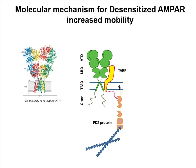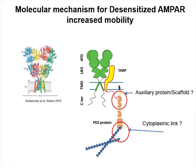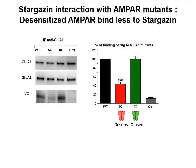A change in mobility implies unbinding from molecular traps. This molecular unbinding can happen either between cytoskeleton and scaffolding protein, or between scaffolding protein and auxiliary protein, or between auxiliary protein and AMPA receptor. To answer that question, we performed biochemical experiments, and we showed that stargazin, one of the main auxiliary proteins, binds less to desensitized receptors than to closed ones.